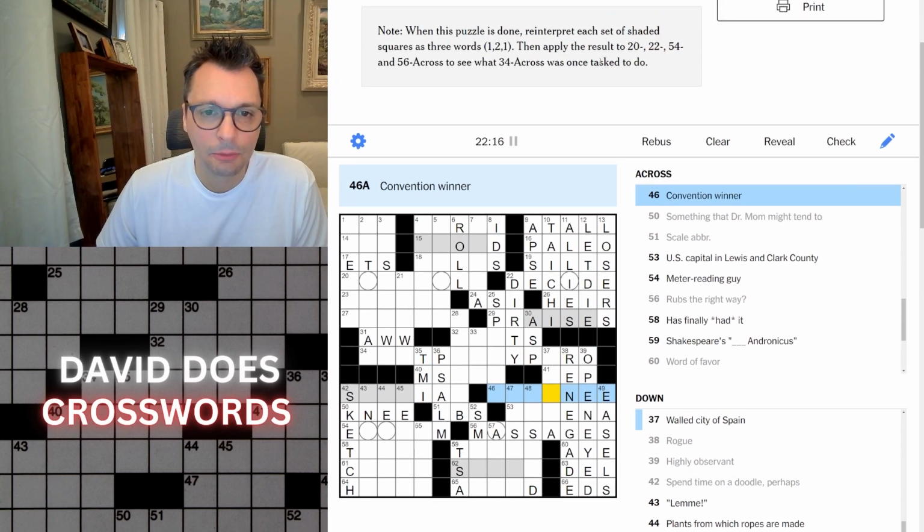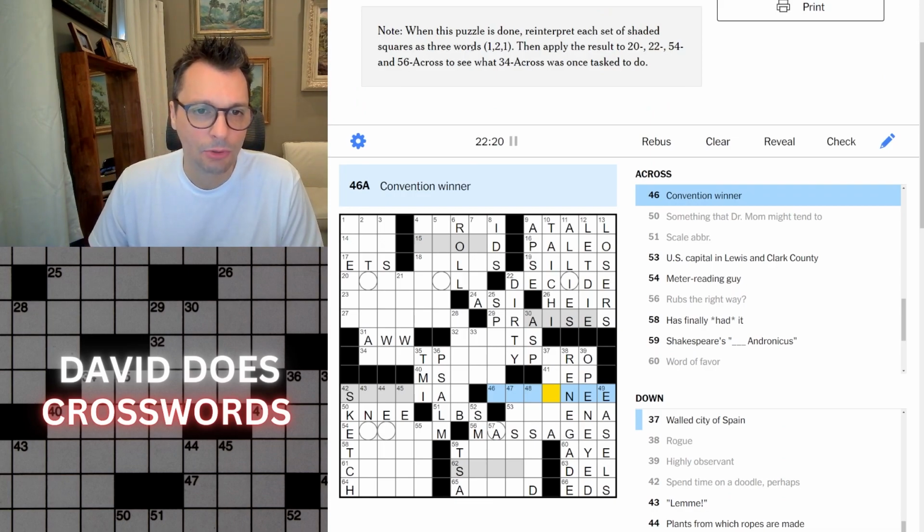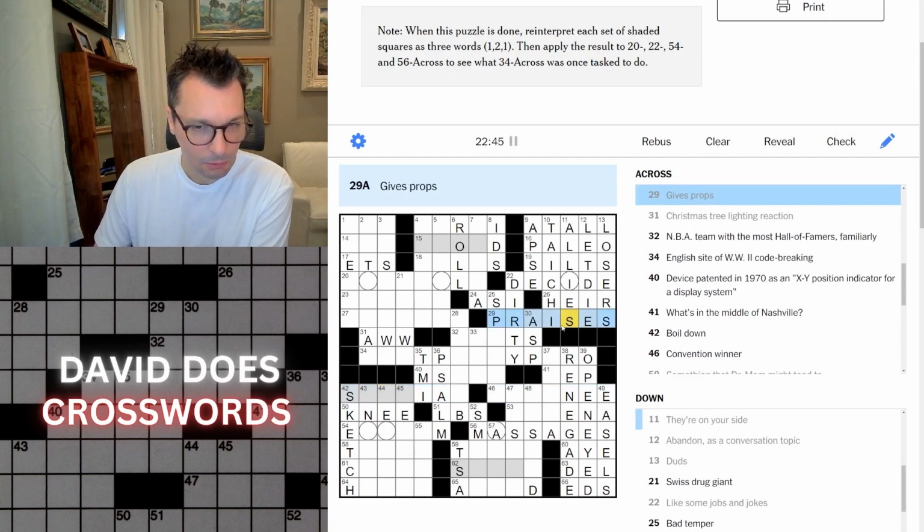All right, let me go back up here for a second. When this puzzle is done, reinterpret each set of shaded squares as 3 words. 1, 2, 1. So this is 2 parts to this word, maybe? This is 1. So 3 words. So this is 1 word, this is the second word, and this is the third word. So this is the beginning of the... Is this the beginning of the second word?